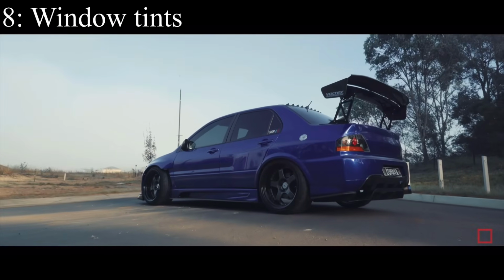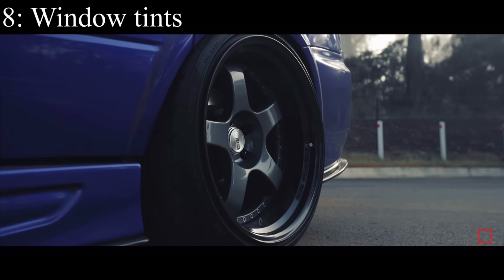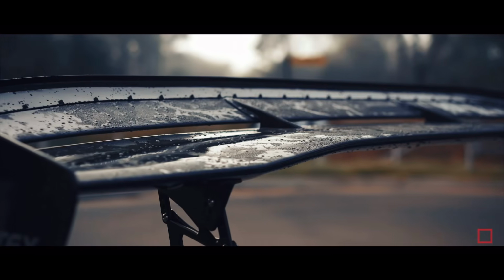Coming in at 8th place, quite literally, I think every single car on planet Earth should have this. I don't see the downside of this whatsoever. It's window tints.